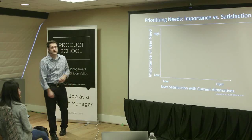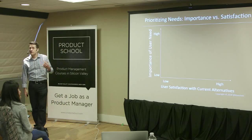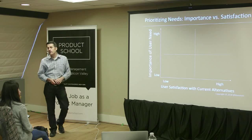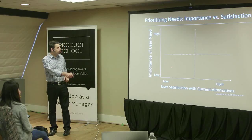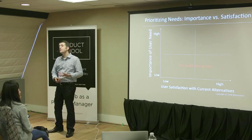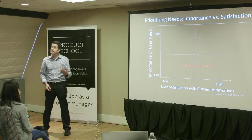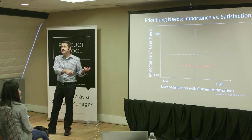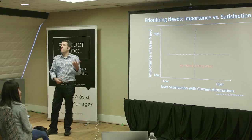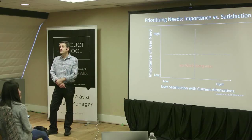And then on the vertical axis, we have how satisfied are people with the current alternatives, how they're getting that need met. Again, low, medium, high, or you can think about it as a number. Let's divide it into 4 quadrants so we can talk about them. Bottom left quadrant, we have low importance of user need and low user satisfaction with current alternatives. Bottom right quadrant, we have low importance of user need and high satisfaction. At the end of the day, neither of these are really worth going after with your precious time and resources, right? Because you're fundamentally addressing a low importance need. And when people launch products that fail, it's because they thought it was important, but they didn't use the kind of customer research techniques to figure out that their target customer didn't think it was important.